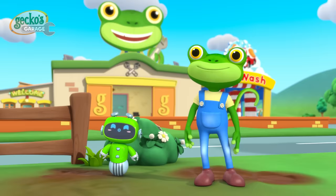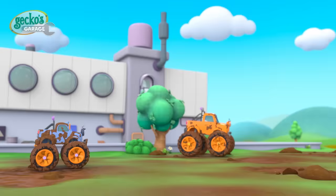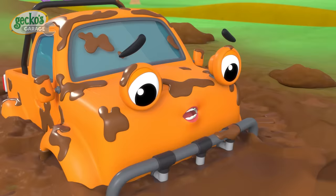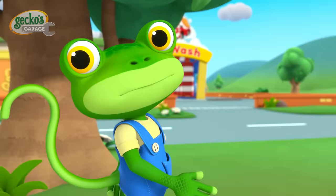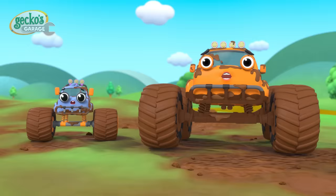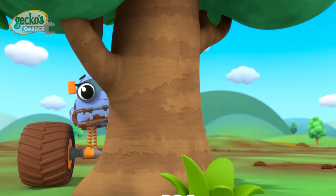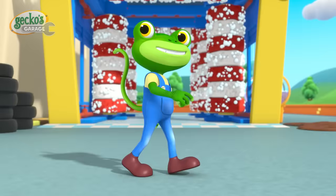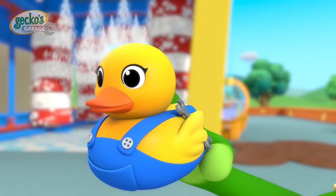Hello, everyone. Max and Molly are having so much fun playing in muddy puddles. Oh, you! Thanks, Green. Oh, Max, you're covered in mud. It's bath time for you two. I guess they don't want a bath. Come on, monster trucks! Great idea, Blue. Molly loves rubber ducks. Oh, Molly! We have a surprise for you!